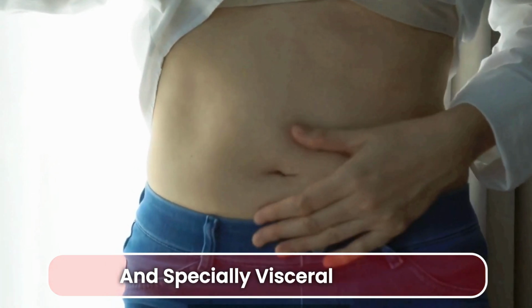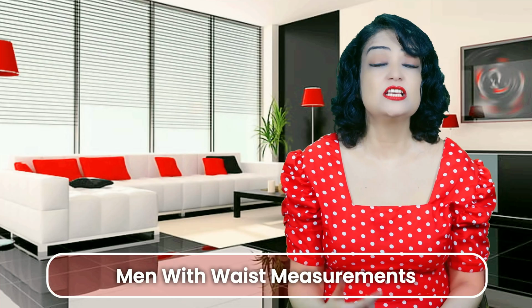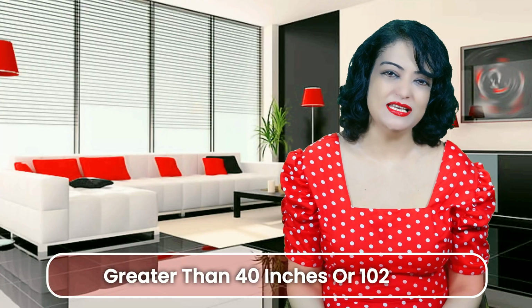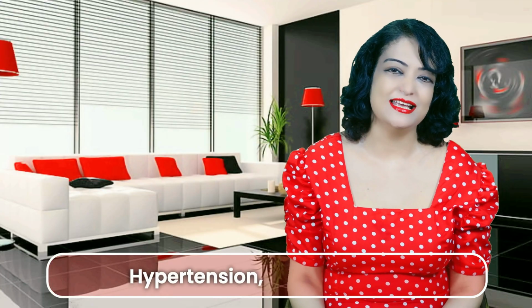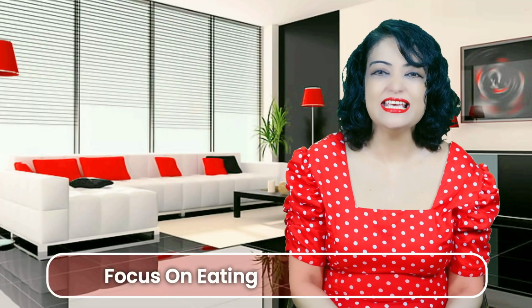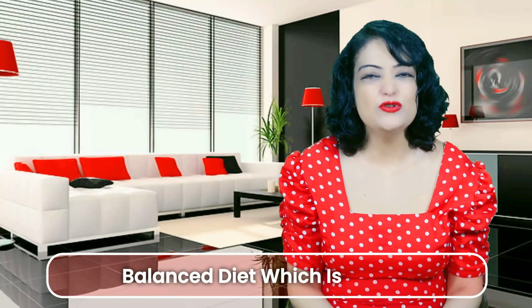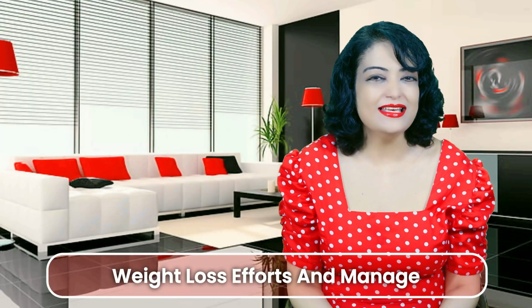Now let's talk about the health risks which are associated with our waistline. Carrying extra fat around the waist and especially visceral fat can significantly increase our chances of high blood pressure. Men with waist measurements greater than 40 inches or 102 centimeters and women with waist measurements above 35 inches or 89 centimeters are at greater risk of developing hypertension, though these numbers can vary based on the ethnic background. Here are some tips for weight loss. Focus on eating a low-calorie but balanced diet, which is rich in whole grains, fruits and vegetables. And combine this healthy eating with regular physical activity to enhance our weight loss efforts and manage blood pressure effectively.